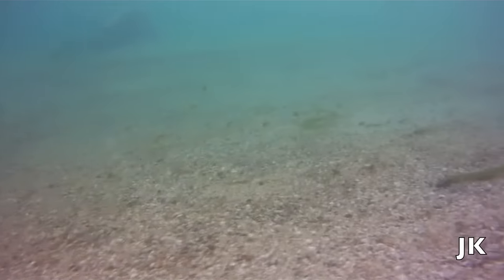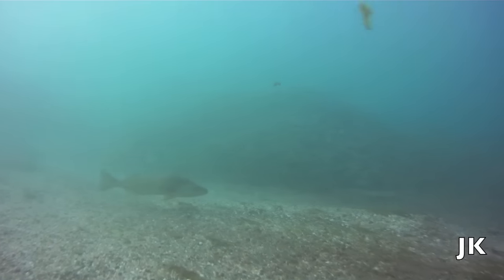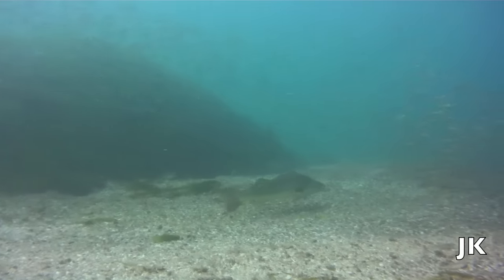If you ever wondered, you see a rock pile on your electronics, a little hook, and some bait fish over it. This is hopefully what it looks like. Pretty neat.